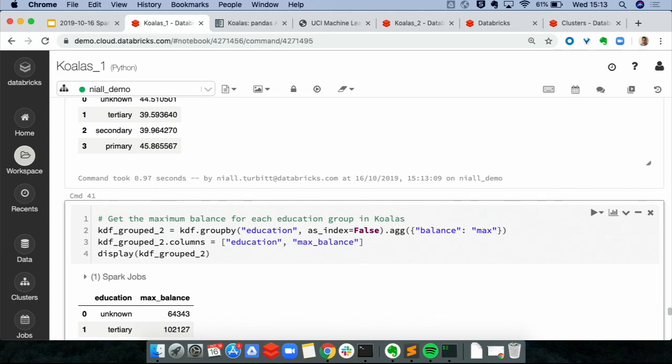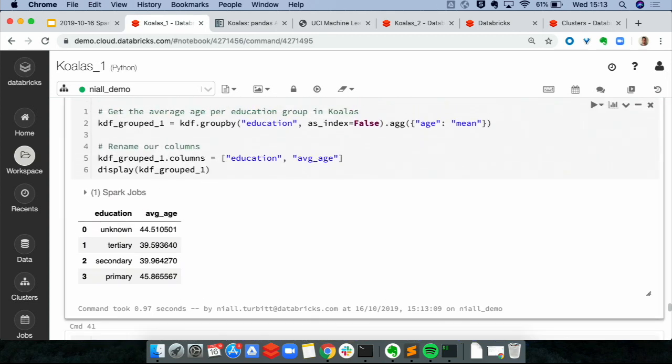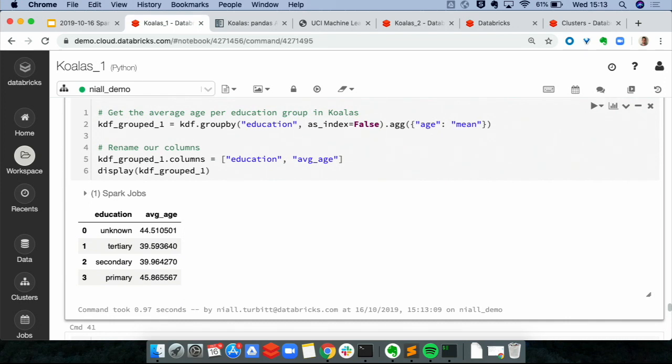Yes? Yes, so the index, right? So now you're doing a... So what would happen if you put true there? You would have a multi-index. Okay, all right, yeah.